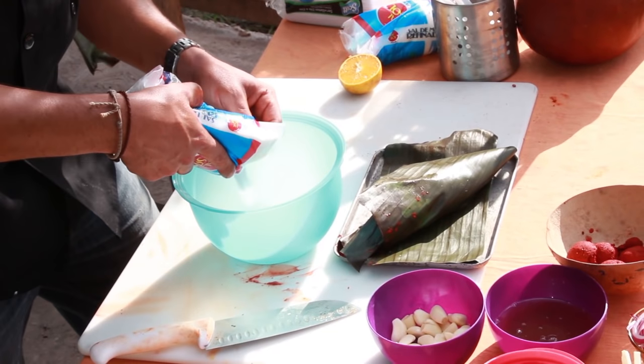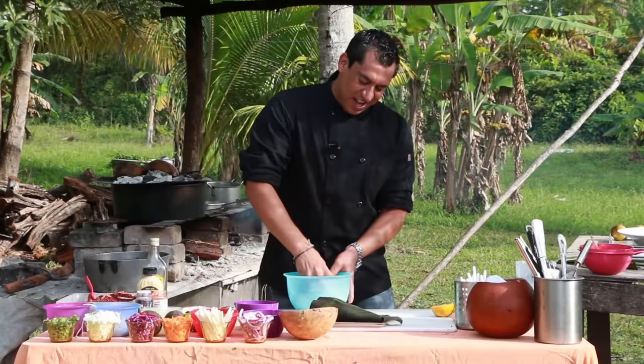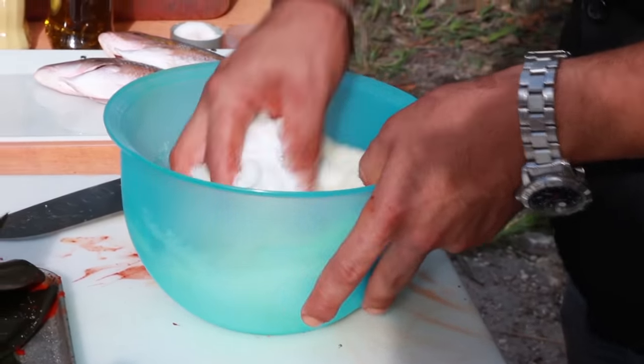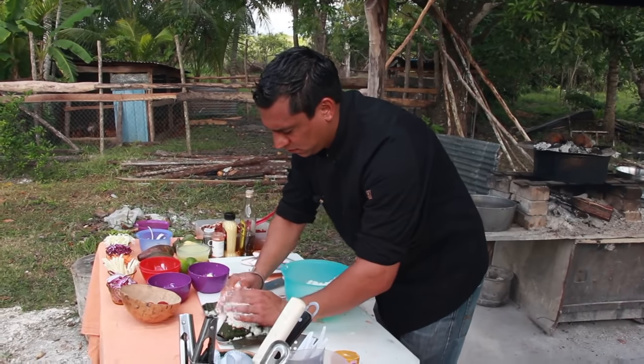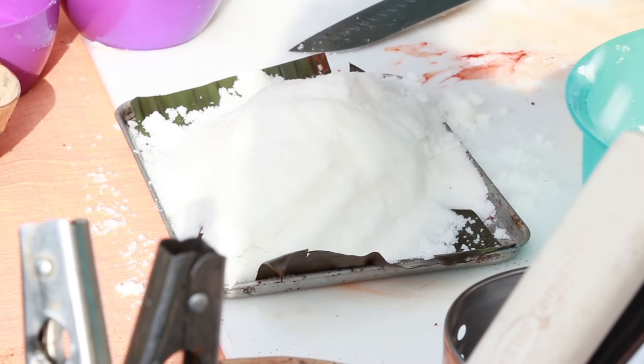So what I'm going to do is add some egg whites. So yes, egg whites and salt. That's the binder, that's the glue. Now I will take this and put it across the fish. What am I doing? It's creating a little oven within an oven.